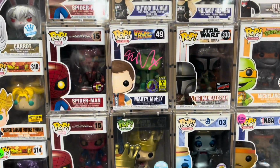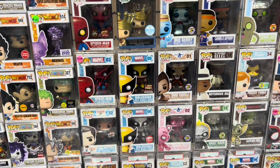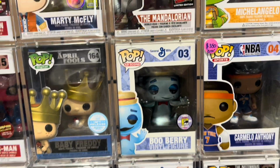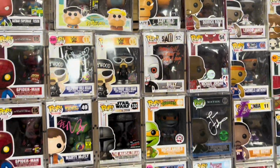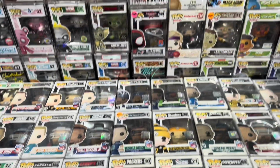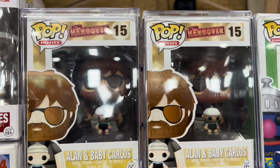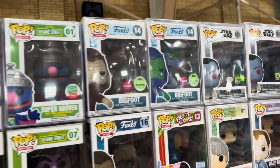Hollywood Hogan, the San Diego Comic-Con metallic Spider-Man, Zap Comics Wolverine, metallic Frankenberry, Boo Berry, and Count Chocula all together. That Carmelo Anthony, awesome autographed Billy, flocked Baby Milo. And down over here, he's got a bunch of NBA pops, a lot of the original NBA pops. So those are harder to find, especially in good condition, and he's got most of them. 2 Alan and Baby Carlos from The Hangover. Love that pop. Definitely want to add that to my collection one day.